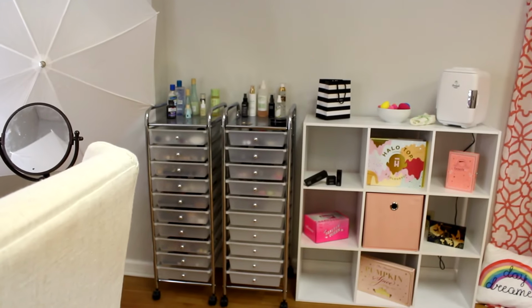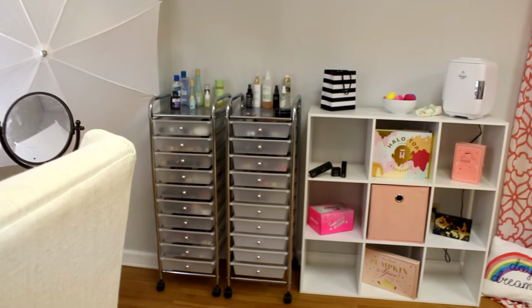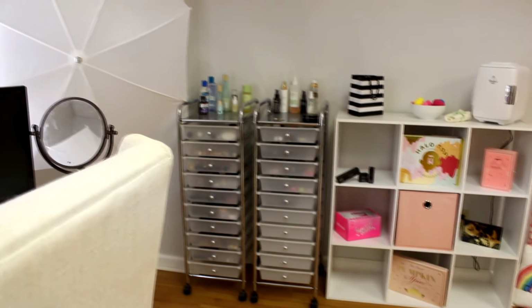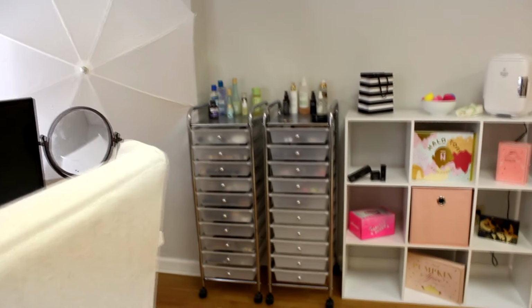Today I'm going to be showing you guys my makeup collection. I just filmed my beauty room tour and I wanted to delve into everything that is in these rolling carts. If you're curious where I got anything as far as storage goes, watch my beauty room tour. I give you all the info there. So let's go ahead and jump in.